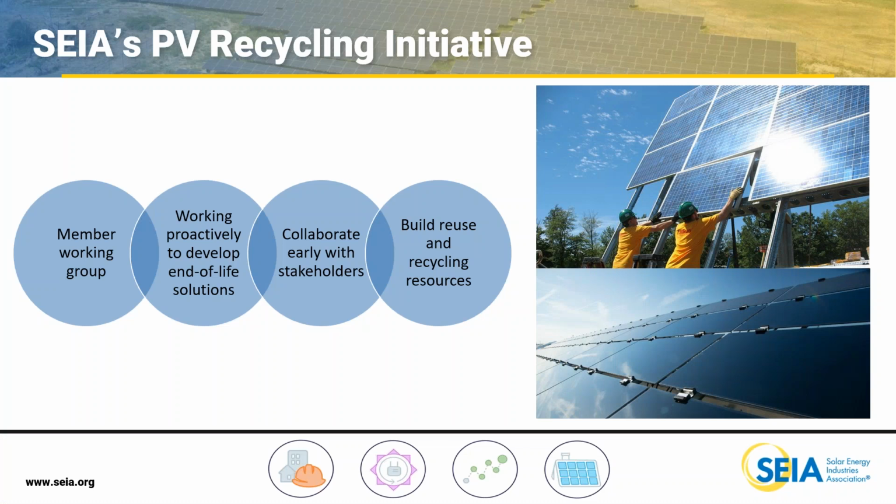So where I'd like to start is just a quick overview about SEIA's PV recycling initiative. We have a member-based working group that consists of about 75 members of industry that meets weekly. Those members consist of manufacturers, installers, developers, service providers such as finance and legal, and other groups within the solar industry. Primarily we work on two main areas. One is the continued refinement and expansion of our PV recycling program, as well as working with other stakeholders on policy or proposed policy and other ways to help encourage reuse and recycling in many of the different areas and states of the U.S.